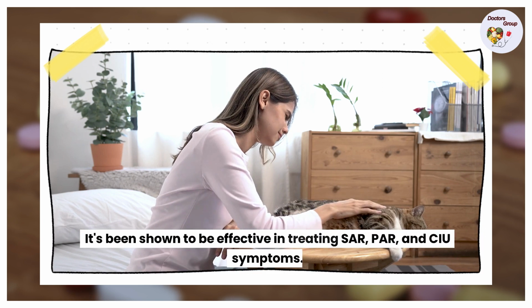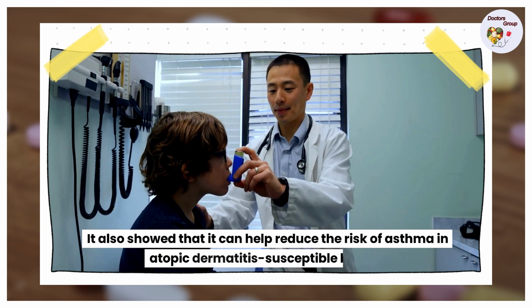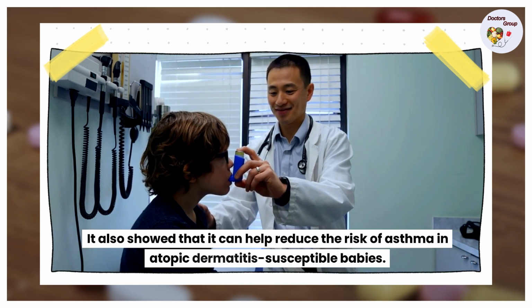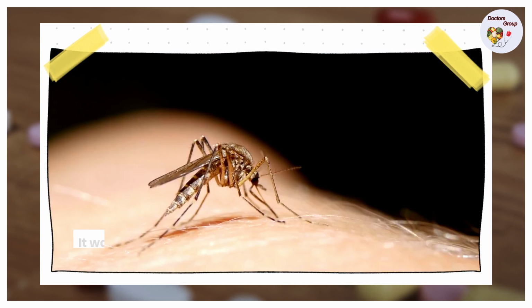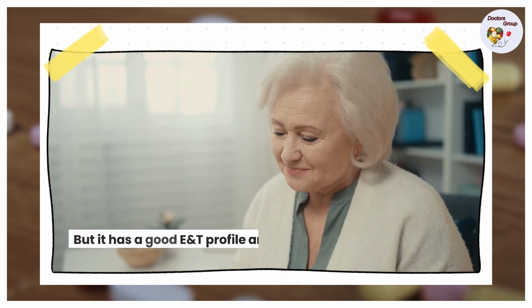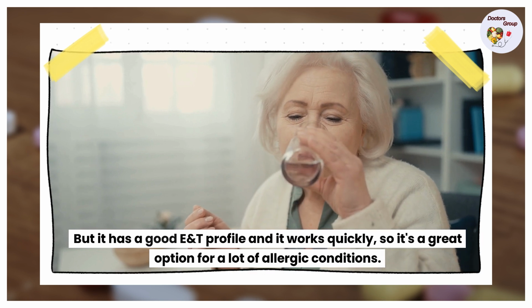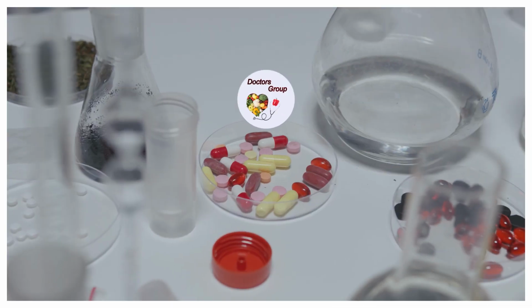It's been shown to be effective in treating SAR, PAR, and CIU symptoms. It also showed that it can help reduce the risk of asthma in atopic dermatitis susceptible babies. It was also effective in treating allergic coughs and mosquito bites. It has a good ENT profile and it works quickly, so it's a great option for a lot of allergic conditions.